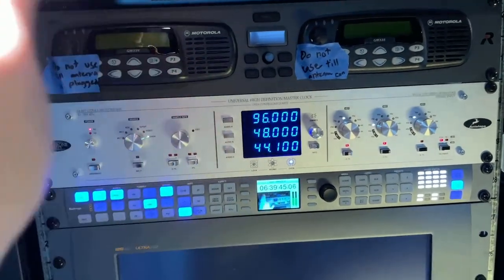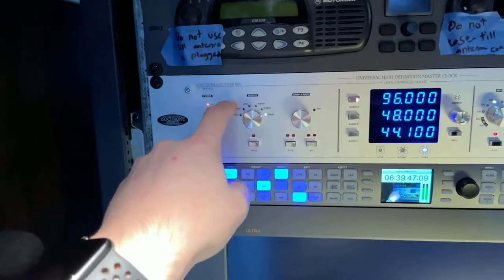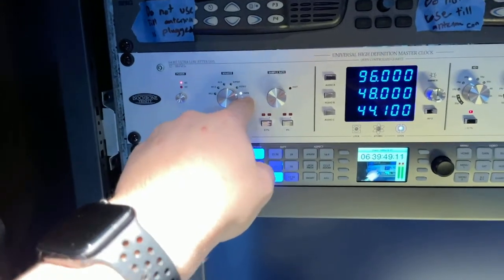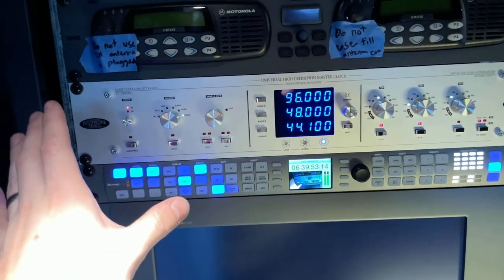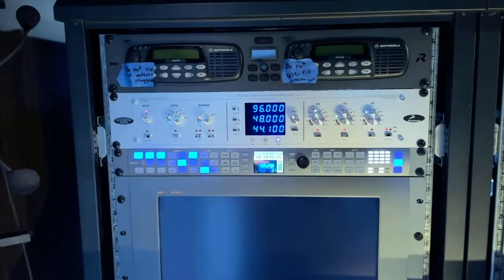different things. So from left to right, we have the source, and this is the most important thing. Now, right now we're using oven, which is the built-in clock on this. But if we go to a venue, which a lot of venues will go, hey, I want to be the master clock.